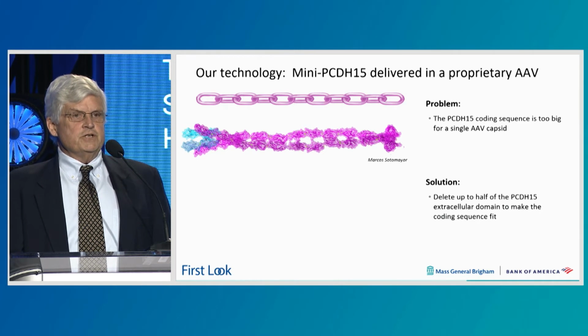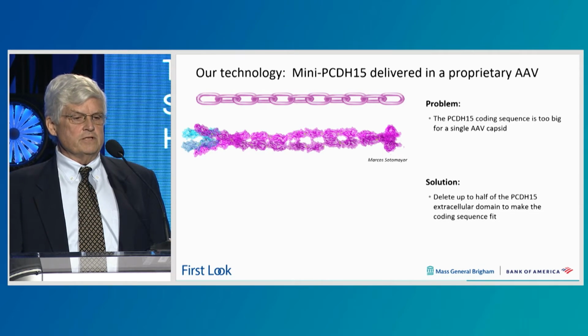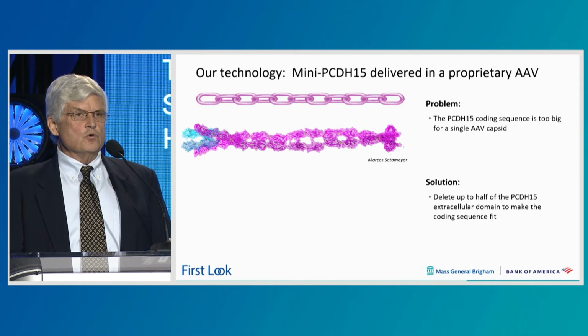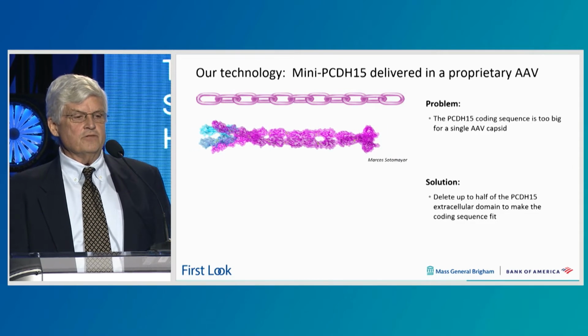So the idea would be to delete up to half of the EC domains or EC repeats to make a functional protein that can be encoded in a single AAV.